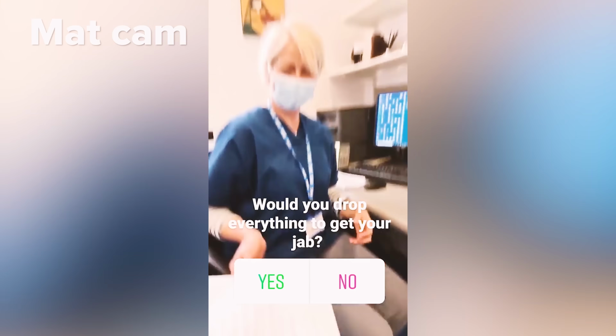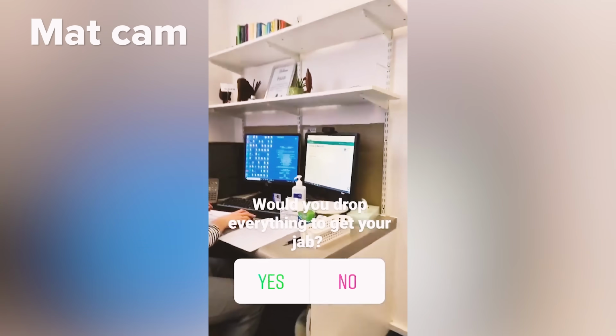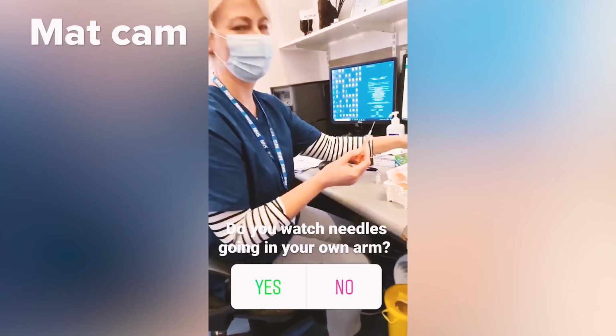I'll give you my forms. I'm a little bit kind of excited. I've driven for an hour, dropped everything I've been doing to come and get my vaccine. I've never been so excited to have a needle stuck in my arm in all my life.